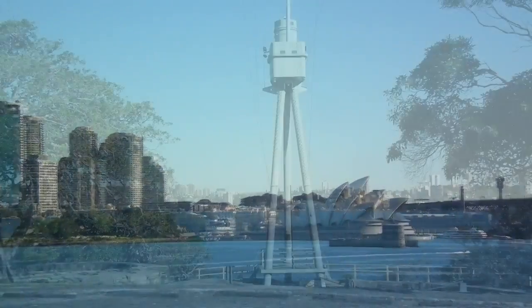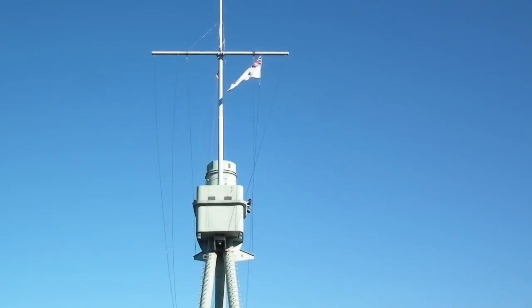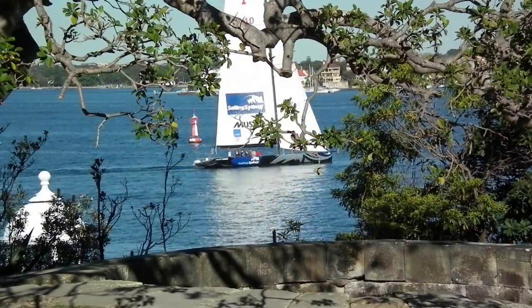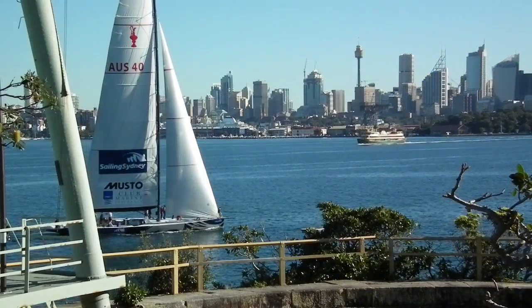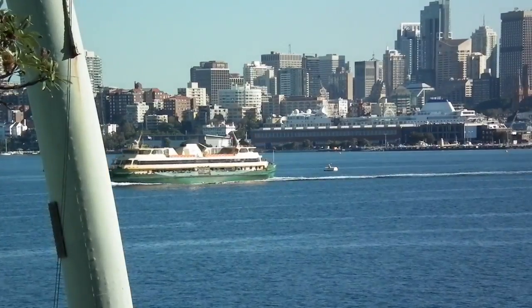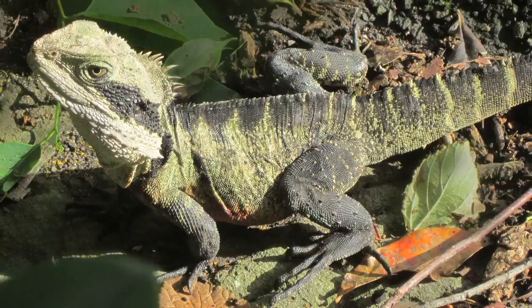After a short walk, we arrive at Bradley's Head. Here, there is a memorial to the light cruiser HMAS Sydney. The structure we see was the ship's foremast. Occasionally, we can spot lizards sunning themselves along the track.